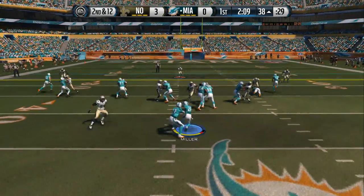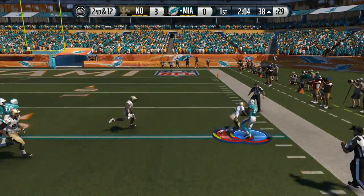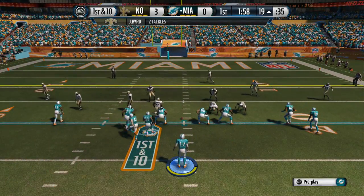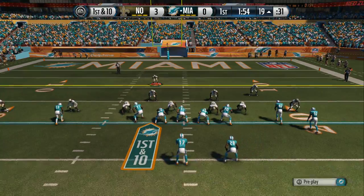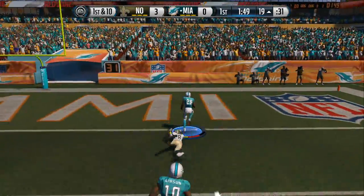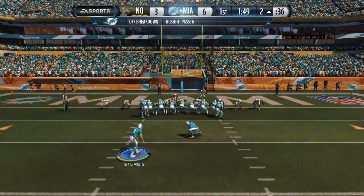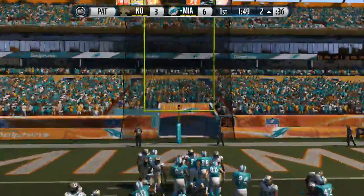The Dolphins take it from the 38 and give to Lamar Miller. Gains 19. Miller's going to be tired after this run. That is a good long run. The offensive line was terrific, and he does a good job finding a hole and picking up those yards. Now first and 10. Miller's called on once again. A game breaker. Touchdown. Good job on that touchdown. That puts him ahead, and it's always, of course, better to be ahead than behind. Extra point was good.